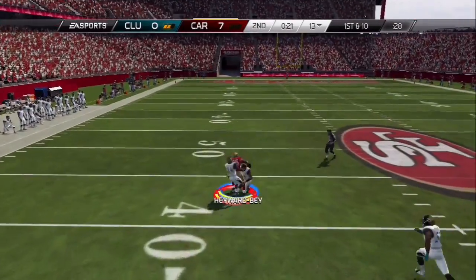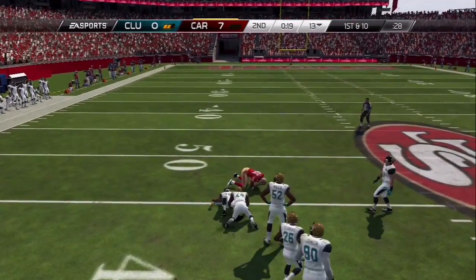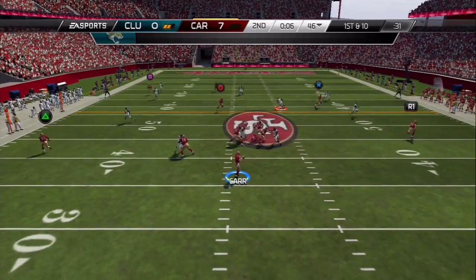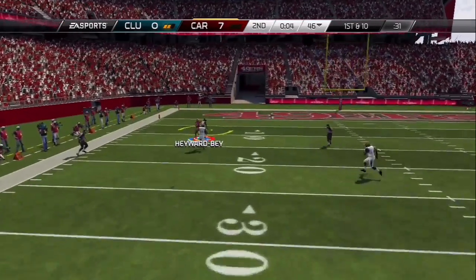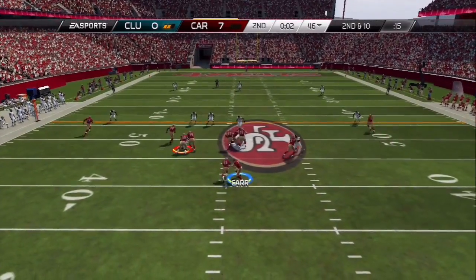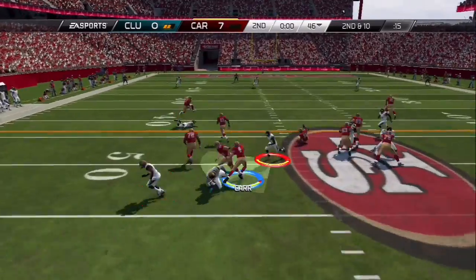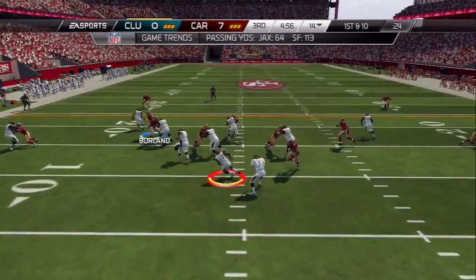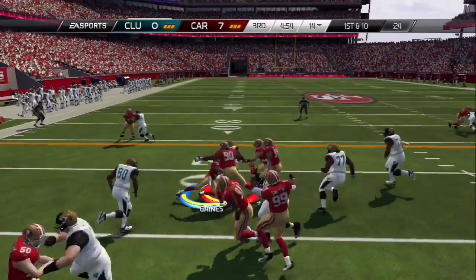Looking to go deep. And there's a great catch. He's brought him down, turnover, but it's about big plays. You got to take chances down the field. The quarterback was willing to do it that time, and he made it happen. This will probably be the last play of the first half. Nice tackle. And here we go, the first snap of the second half.